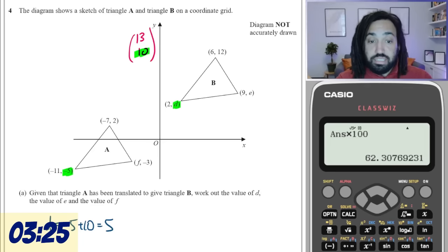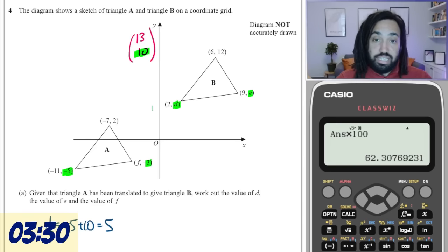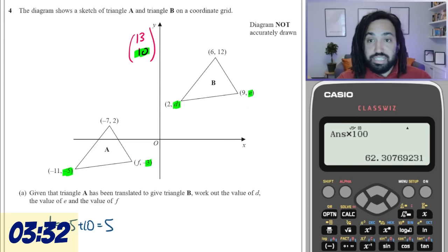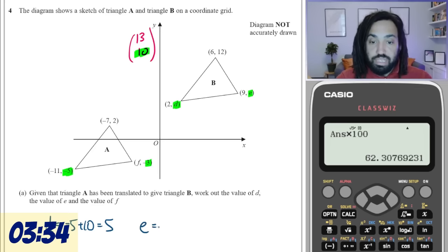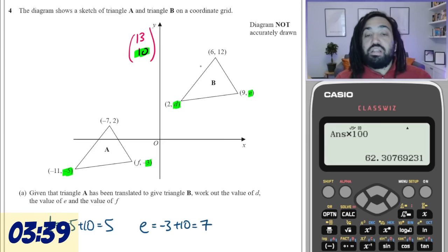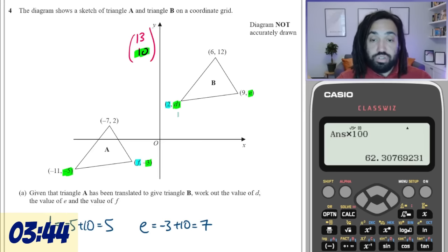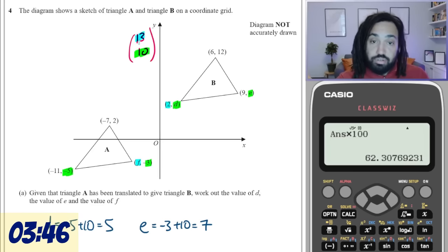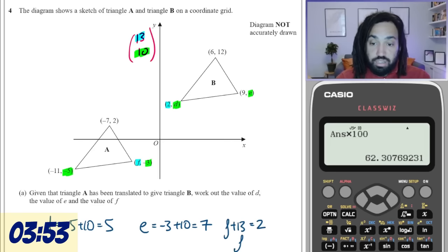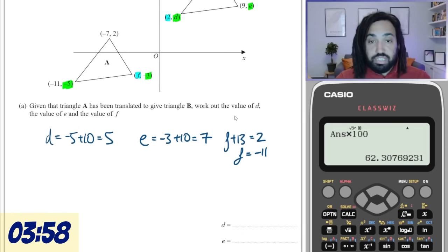Okay, and minus 3 to E, again that's another y coordinate, so you've got to add 10. So E will be minus 3 plus 10, which is 7. And then F to 2, we need to go backwards. So F plus 13 will equal 2. So F must have been minus 11. Okay, I think that's that done.